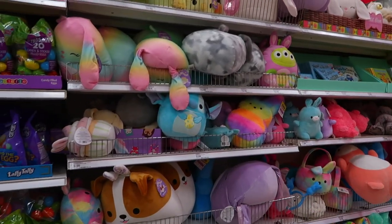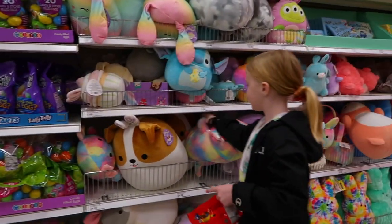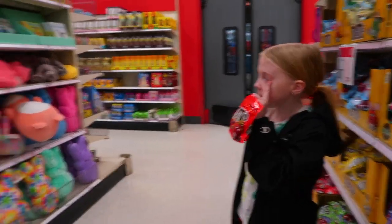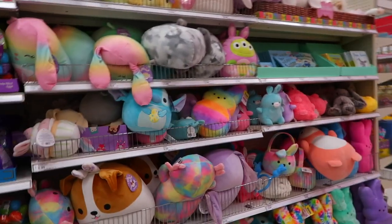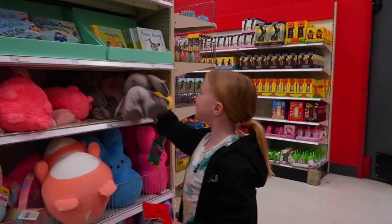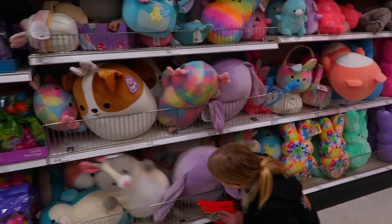But these are in the Easter aisle, in case you're wondering. Because we've come to three different sections to find these. Because she saw someone buying them up front. So she knew that we had them here. And they also had an Easter tag. So now you have to decide, point out which one you want. And then you can see if you'll get it for your birthday. Easter, Christmas, birthday. Which one?